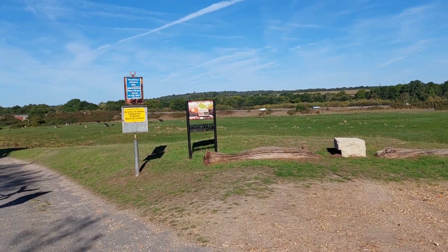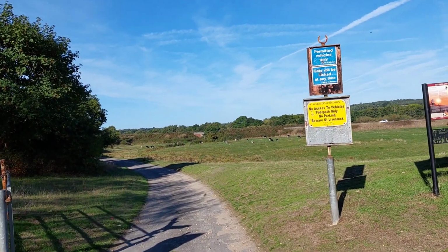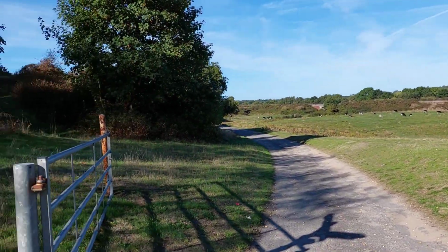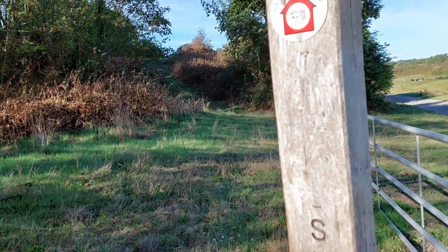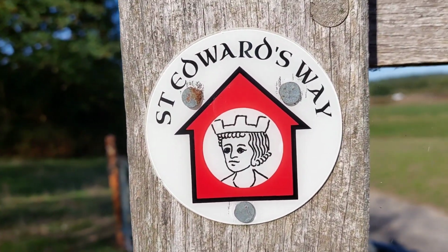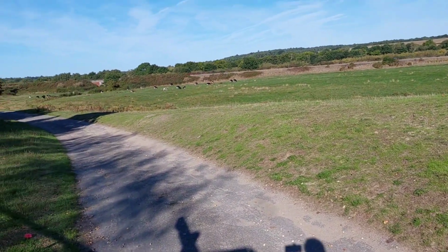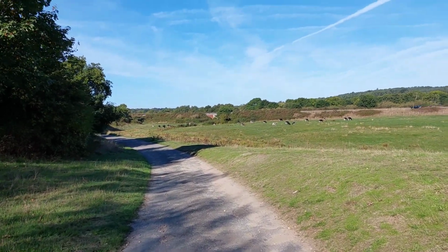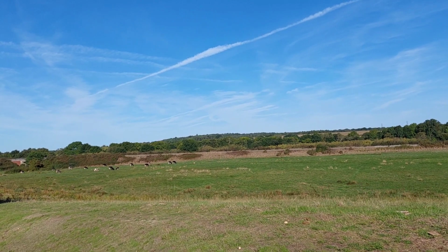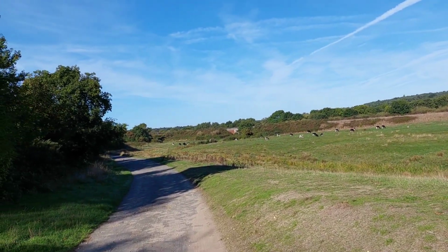Doesn't take long to get from the Priory Church to the countryside. We're at the Wareham Common, and these are the little signpost markers that I'm going to be keeping an eye out for, as well as following the map and all the rest. Just over there in the distance is Wareham Forest, so I'll be walking through that in a little while. Quite a big forest looking at the map.